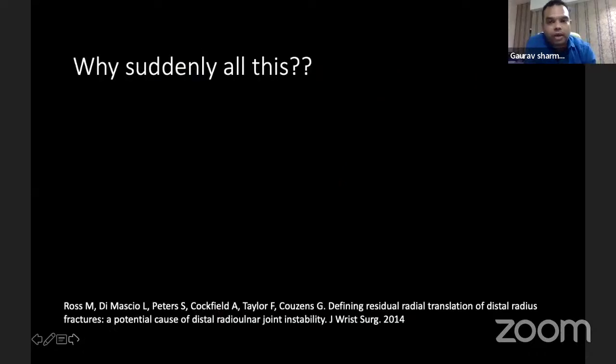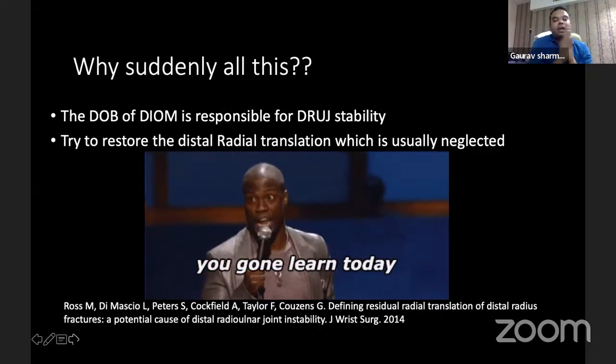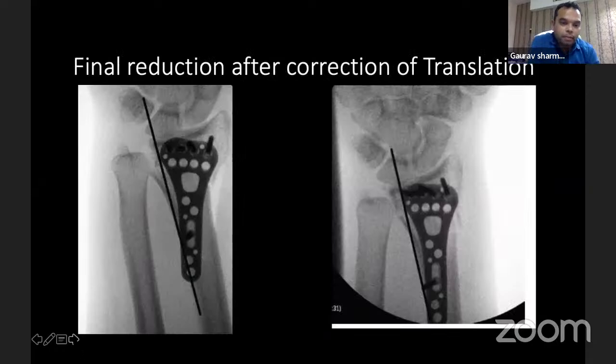Now, why suddenly all this? Where does this particular DOB come from? The DOB of the DIOM is primarily responsible for DRUJ stability, and one should always try to restore the distal radial translation, which is usually neglected. What does this mean? This is what we mean by distal radial translation. As you can see in the X-ray on your left, there is distal radial translation, which can be corrected. Once you correct this, it is hypothesized that some amount of distal radioulnar joint stability is achieved. So one should always think of correcting the radial translation.